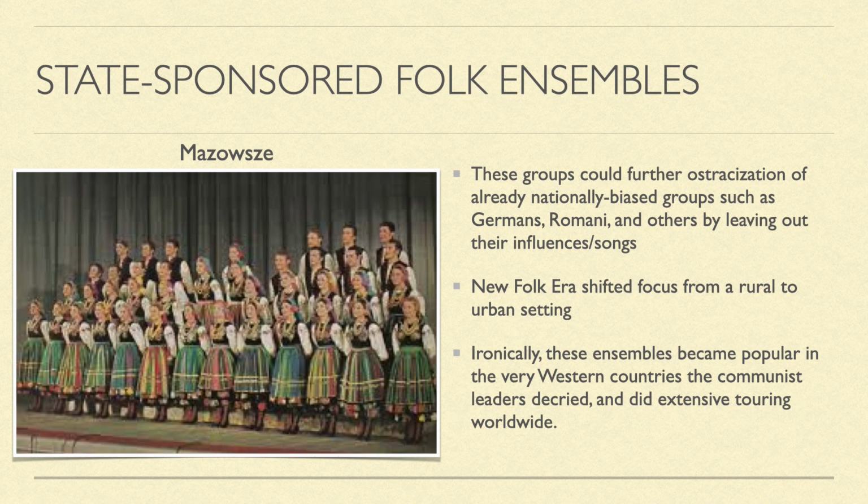Okay, they were singing about Cracovia, which is very nationalistic of them, just a town in Poland. These groups could actually further ostracization of already nationally biased groups such as the Germans, Romanis, and others by either leaving out their influences or songs entirely. And the new folk era shifted focus from a rural to urban setting. But ironically, these ensembles became popular in the very Western countries the communist leaders decried and did extensive touring worldwide.